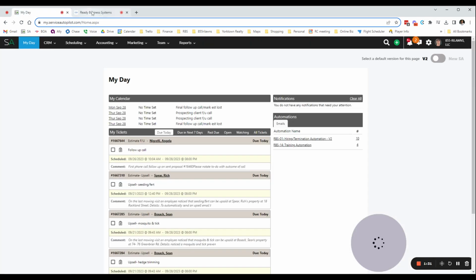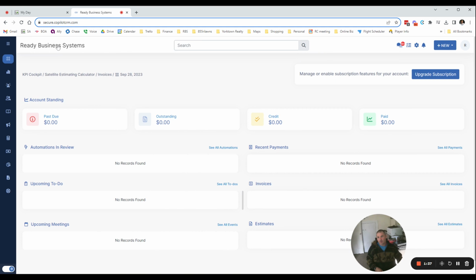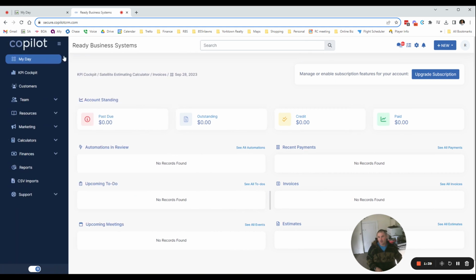Ironically, this is called Service Autopilot and this is called Copilot. So you wonder how similar they are, right? This is just the trial at the moment. Cool. You can collapse the menu.